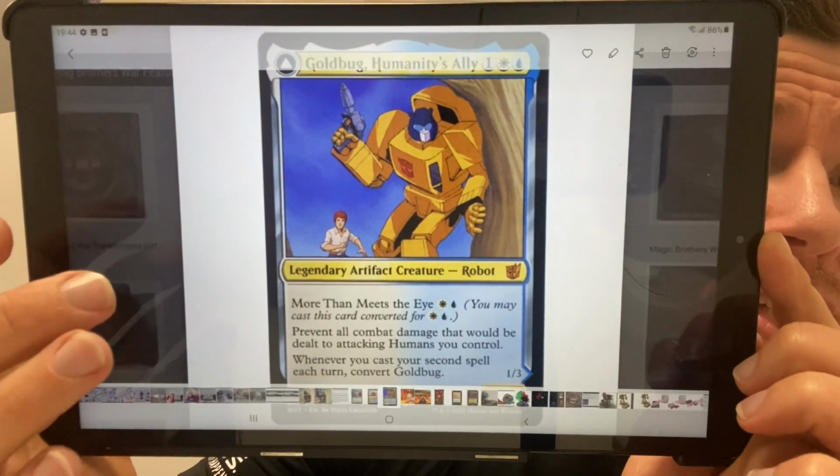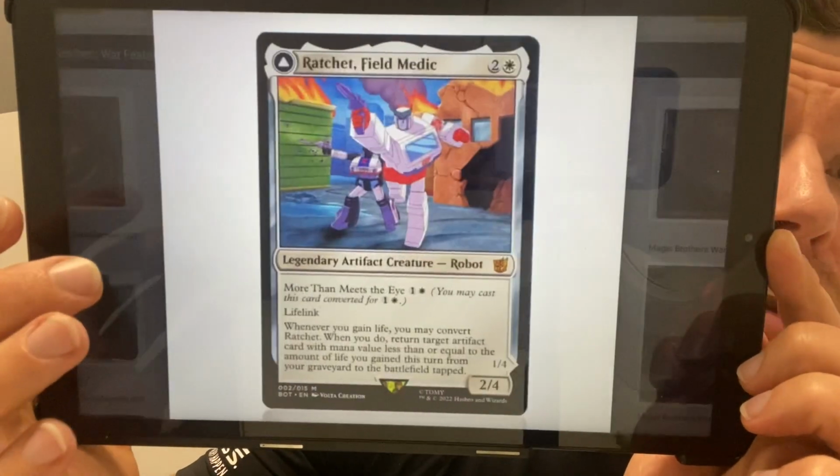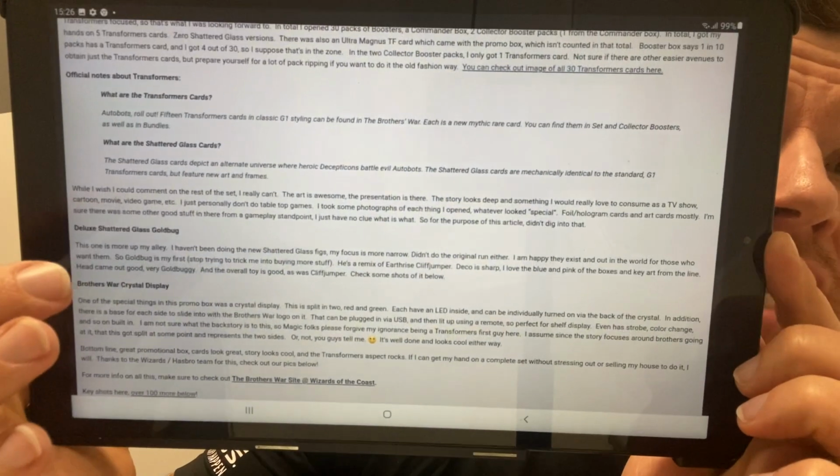So here's some of the cards again. Love the artwork on it. I think it's fantastic. And I love the fact that it's really G1. And it's also interesting, here's some more write-up. They've included Shattered Glass. But basically, as I say, it is a card-based tabletop game, and that's all I can really tell you, apart from they're doing a crossover with Brothers War.